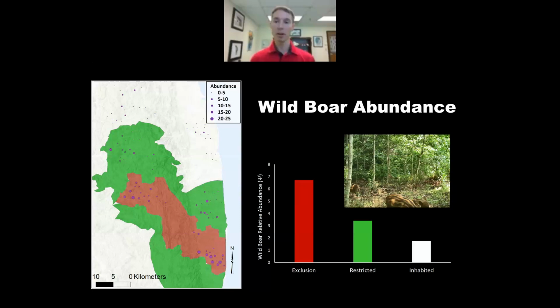They've recognized that the population's increasing and causing tremendous amounts of damage. And so they've gone in and hired contractors that actively remove hundreds or thousands of boar each year in those areas. And so despite those efforts, we're still seeing massive populations compared to the inhabited area.